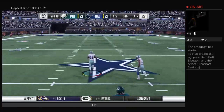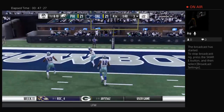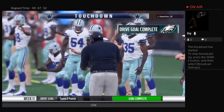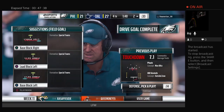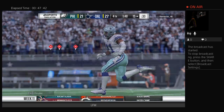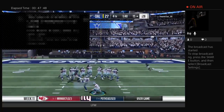Ezekiel Elliott going to take it the distance. He's at the 40, past the 20, 10, touchdown, Cowboys. Ezekiel Elliott, 97 yards, and the Cowboys have broken the tie. Hey, that score deserves our respect, deserves our excitement. But I'm looking at the clock, and I'm thinking, there's a long way to go in this one. Ideally, they would have liked to milk a little bit more time off.